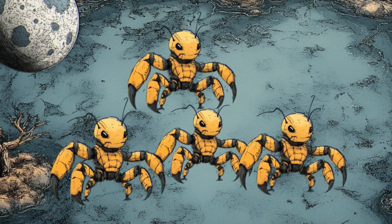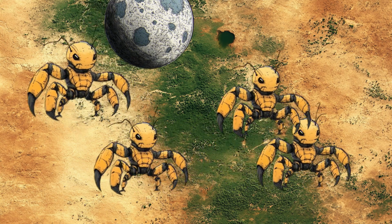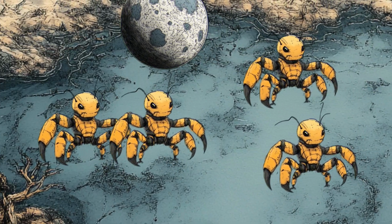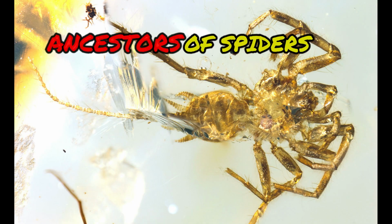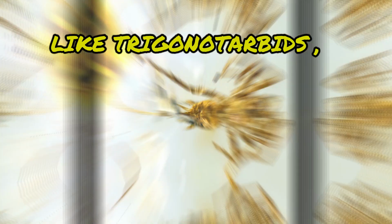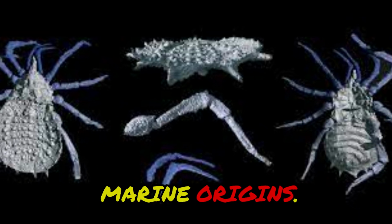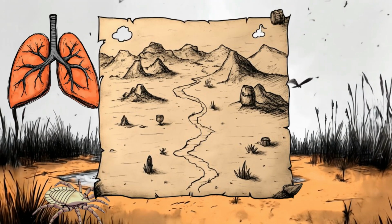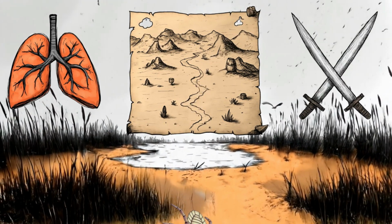These early pioneers ventured into a barren landscape, no trees, no grass, just moss-like plants, under a sky dominated by a closer, larger moon. Among them were the ancestors of spiders like trigonotarbids, creatures with segmented abdomens and tails that hint at their marine origins. Breathing on land posed a unique challenge, one that spiders tackled with ingenuity.